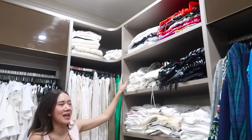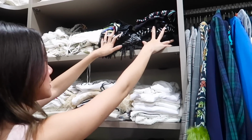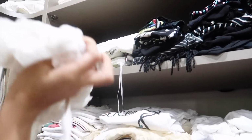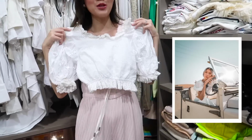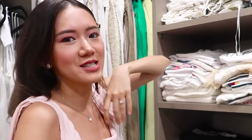Okay, and next, we've got here my crop tops, my white crop tops and my black crop tops. So maybe I can show you a little bit like my faves. You've probably already seen this. Ta-da! I really love these types of tops now, especially mga poofy. I like the mga peasant styles because they're pleasant to look at.